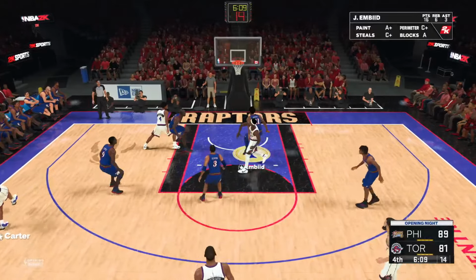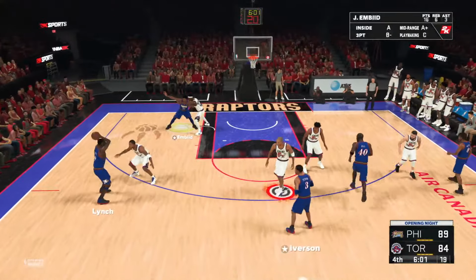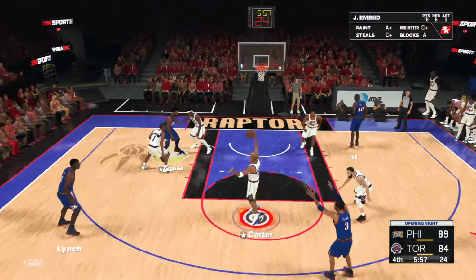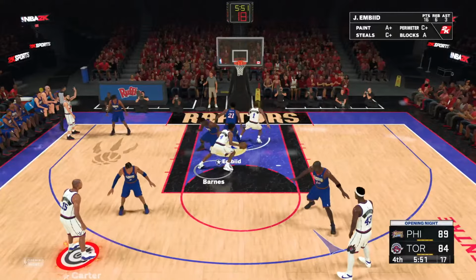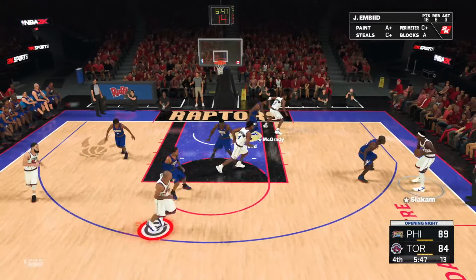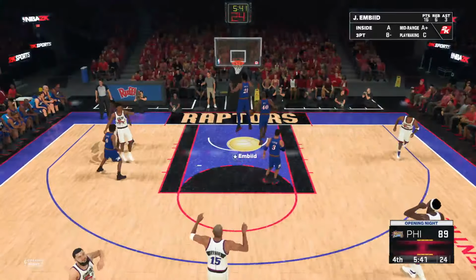Outside Carter. That's good. Great play set up by T-Mac. Tracy McGrady's got his 7th assist here tonight. Pass to Embiid. Stolen by Carter. That was perfect defense. And it's Barnes at the elbow. He dishes it to McGrady. The pass to Carter, top of the key. And the Raptors tack on 2 more.